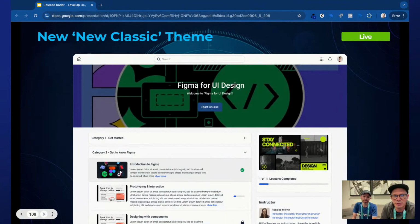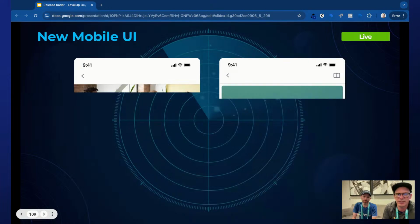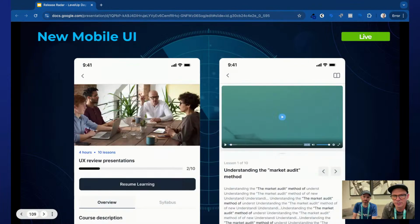We've got a new classic theme. So now we're talking about courses. We've got a new theme in there, which looks awesome. We cleaned up the mobile UI of courses. It looks really good.